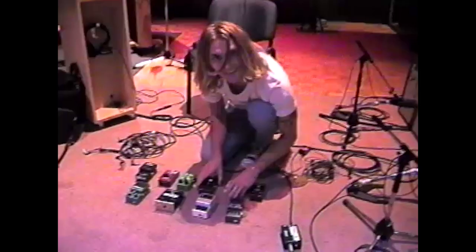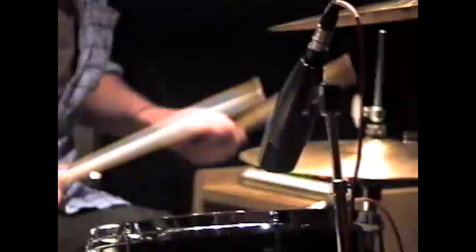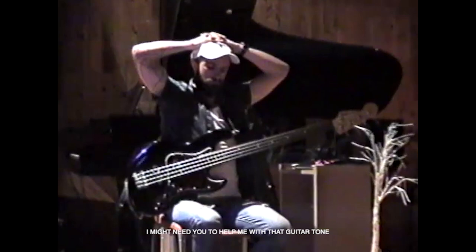Setting up our pedals. Okay, what do we do now then? Track something. I'm gonna track guitars while you do drums. Are you happy? I could probably use that a few more. I could use a few more too. But I'd like to go in there and just have a listen to that guitar tone. I might need you to help me with that guitar tone. Might.